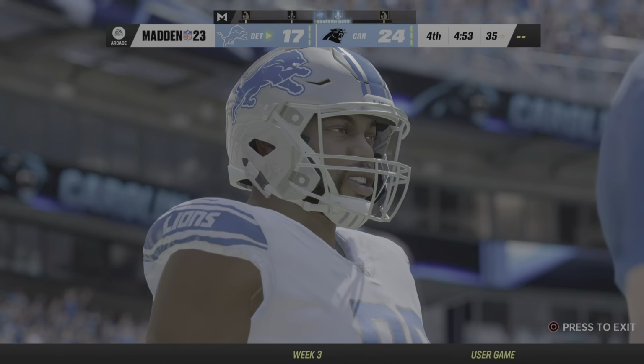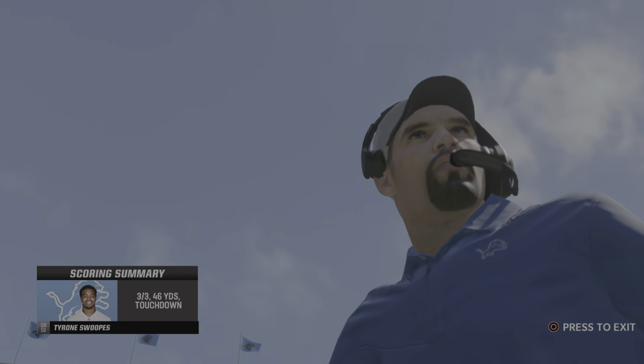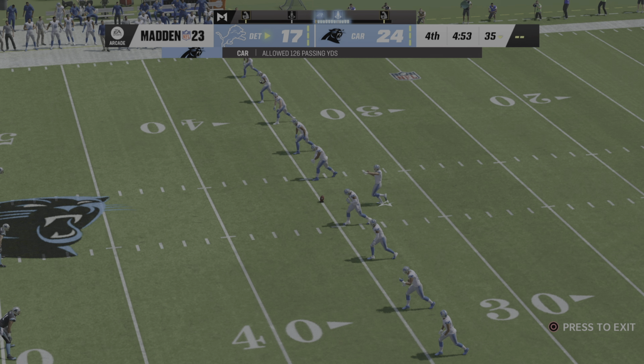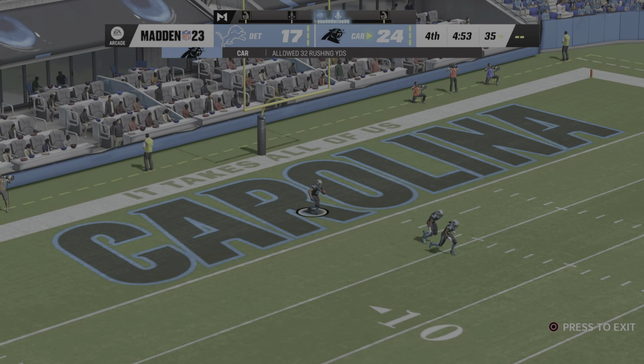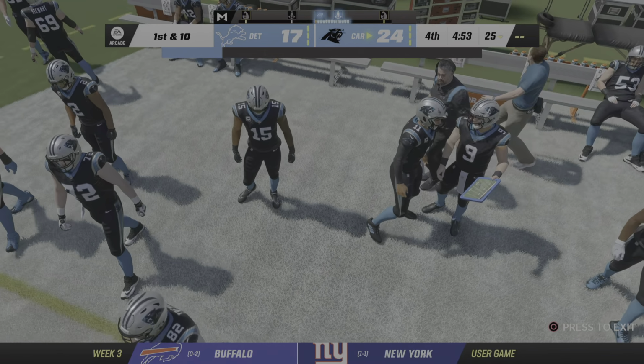Extra point splits the uprights. And now things get a bit more interesting here in this fourth quarter. Here are the Lions now as they line up and kick this one away. And he'll just sit on this one as their drive will start at the 25.